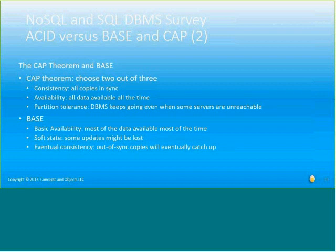So we've talked about ACID, CAP, and BASE. Let's talk about schema on write and schema on read. Very simply, the traditional SQL DBMSs required that before you record any data in the database, you have to tell the database management system the shape of the data. How many tables, how many columns in each table, what are the names of the columns, what are the types in the columns. You can't write anything until you've written the schema. That's called schema on write.